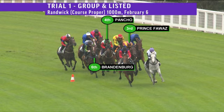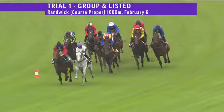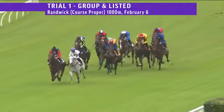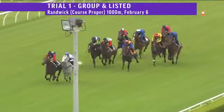All right, well, let's have a look at one we mentioned there, which was Prince Fawaz. We're just looking at a recent trial. We've got Pancho and obviously Brandenburg in here. Mike, Sweet Deal ends up winning the race, who went on to win last week. But what do we take out of this? I mean, Prince Fawaz, we know he's got a great group of owners and they're going to be very excited if this horse gets up on the weekend.